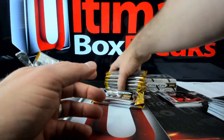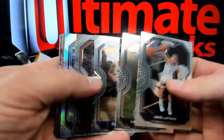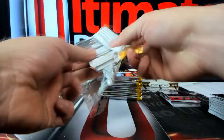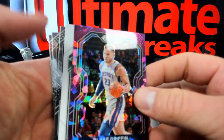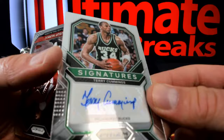All right. Malachi Flynn. You got Kevin Looney, J.J. Barea, downtown LeBron, there's Saben Lee to Detroit, and got Blake Griffin, who's the auto back here. So you got Blake Griffin, that's at a 175 back over to Detroit, the purple cracked ice, and you got Terry Cummings over to Milwaukee. There's Milwaukee. Coach Huck. Here you go, bud.